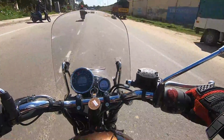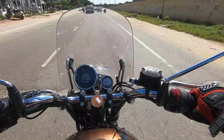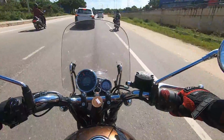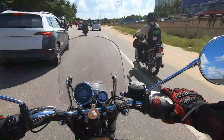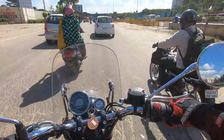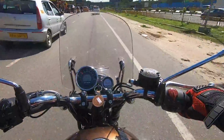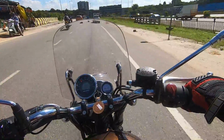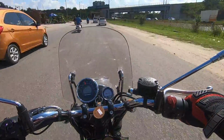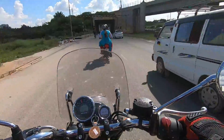There are vibrations, but not to the extent that it will come in the way of your enjoyment. And the seating position is very comfortable. Cruising position, upright position, and the wide handlebar. Your arms are stretched, and the brakes are good. And there's a lot of power available in the first gear, second gear. That means it has a very good low end and a very good mid end. I'm already in the 60s and I didn't feel much, and I can easily maneuver, no issues whatsoever.